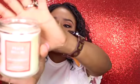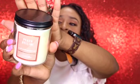Peach Bellini. So this was originally $8.50. I got it on sale for $6. This is the single wicks. This is Peach Bellini. Oh my gosh, guys. Wow. Why do Bath & Body Works candles smell so nice? Like, I really wish there was a way that YouTube could make it where people could smell stuff, like a smell-a-cam. Oh, wow. This smells so good. Peach Bellini.